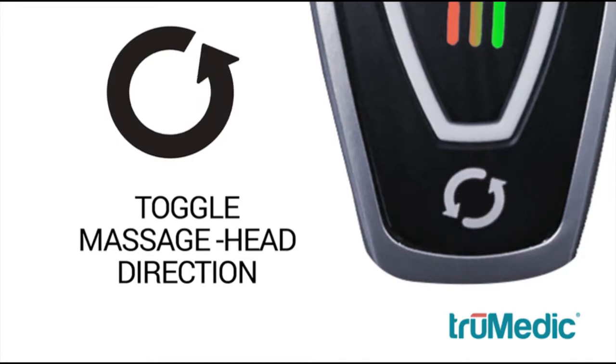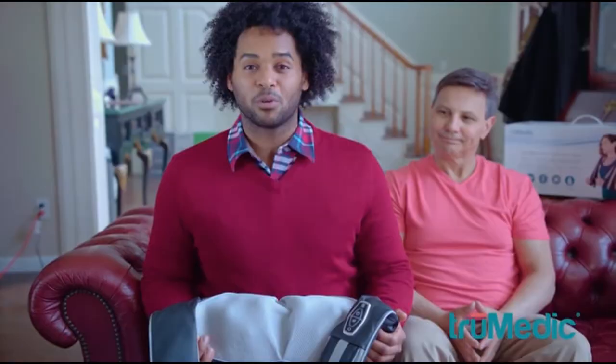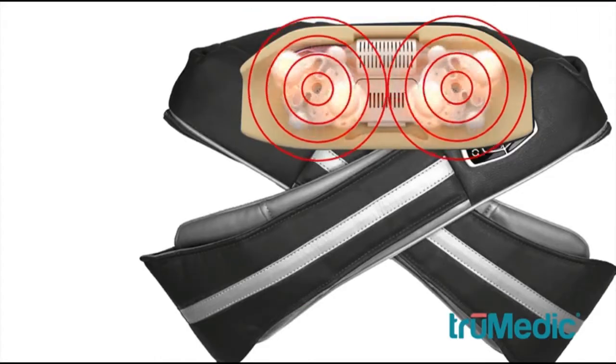The IS-3000 has two layers of nodes that imitate a shiatsu massage. The idea of the nodes is to hit the acupressure points. Now the heat that we have here, that's to simulate a real human body. We don't want too much heat. You have to try it out.